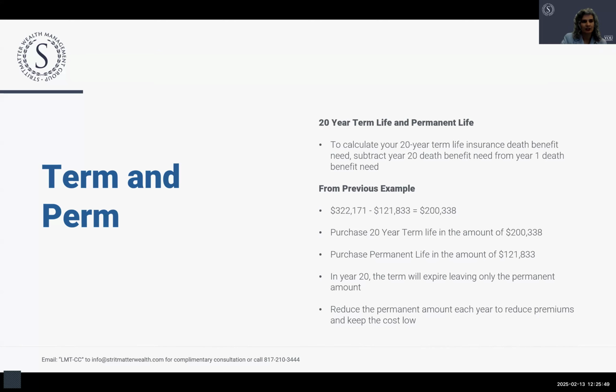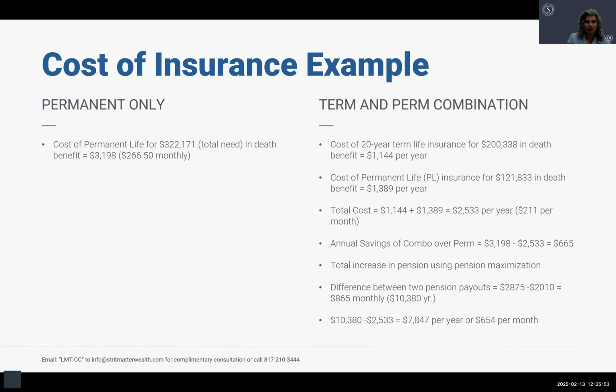So let's now talk about the cost of the insurance. If we were to do the cash value permanent life only for $322,000, we're looking at around $3,200 a year, so $266 a month. But if we use the combination, we've got the 20-year term policy of $200,000 that covers from year 1 in retirement to year 20 in retirement for $1,100 a year. And then we have the permanent in place, the $121,000, so that was age 85 down, at $1,300 per year. Add those two together, $1,144 plus $1,389 gives us $2,533, or $211 per month. So the annual savings of that combination over the permanent insurance, $3,198 minus $2,533, is $665 per year of savings that we've used by using a combination.